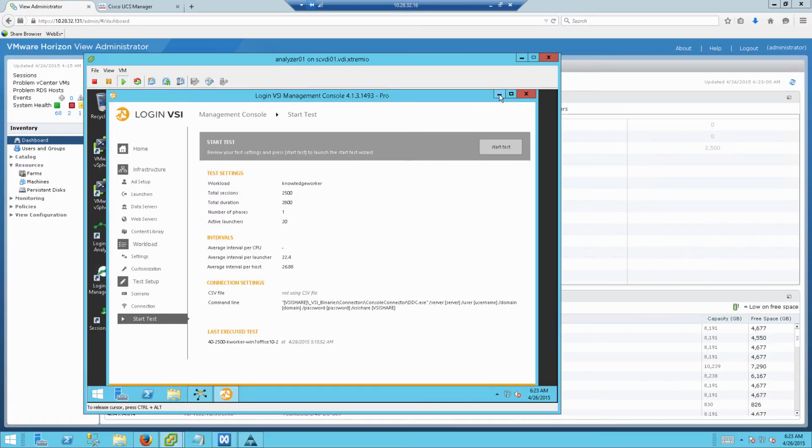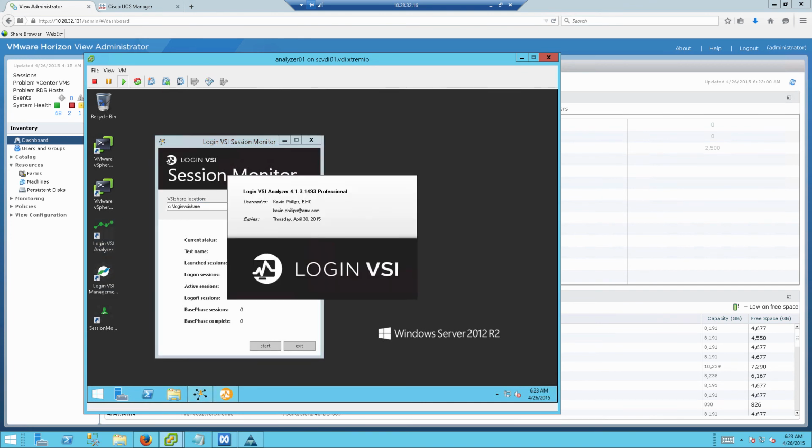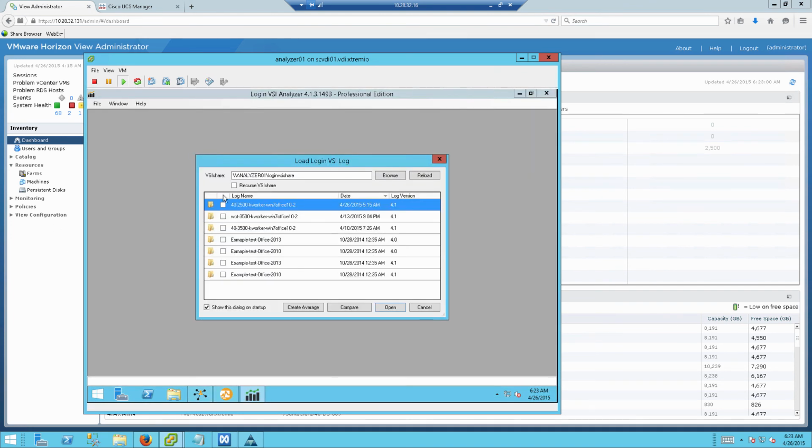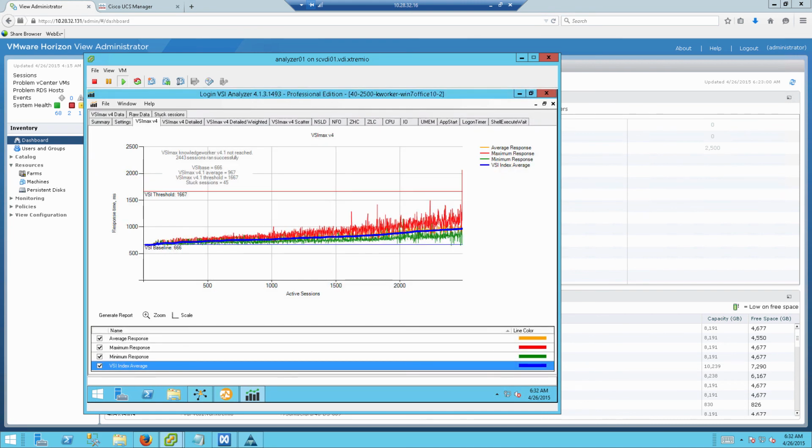Okay, now that the test has finished, let's run the loginVSI Analyzer to analyze the results. Let's select the load that we just ran and open the files. Okay, and now loginVSI has opened its analysis screen, and we can see that we passed with flying colors, way below the indexing IO rank, which is very good. Thank you very much for watching.